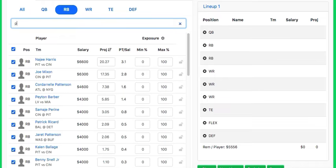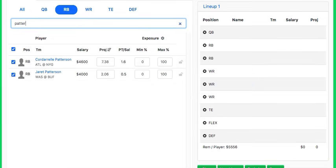Another guy down there at that price range. Let's go ahead and stick with the value. Cordarrelle Patterson. Patterson got 7 targets in the pass game last week. 7 carries, so he's not getting a ton of carries. They're really wanting to give that to Mike, but Cordarrelle Patterson is a guy that if they can consistently start targeting this dude in the pass game, it's going to be good. All right. I mean, he got targeted multiple times. He got in the end zone twice. They targeted him in the red zone, so that was a good sign.